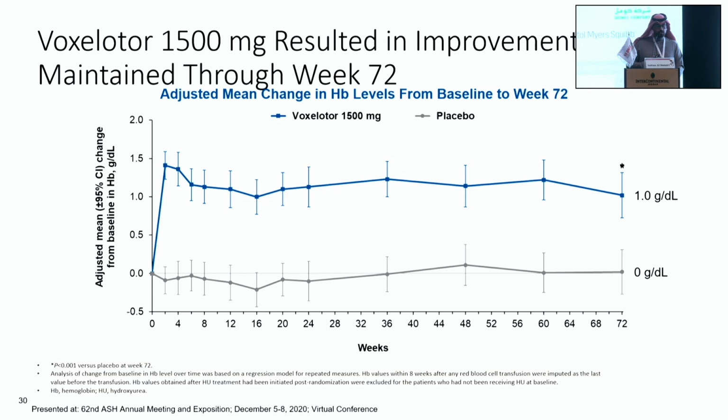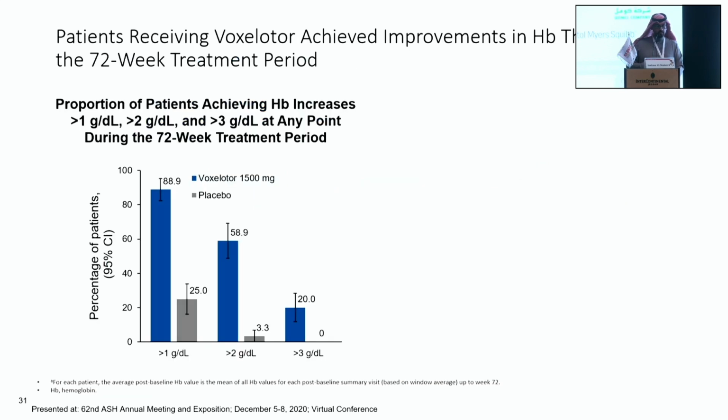So as you see with Voxelotor at 1500 milligrams through week 72, and now up to 96 weeks, there is a sustained increase in hemoglobin of up to 1 gram, which is the main endpoint they were looking for, versus placebo. Here you see close to 90% of patients really achieve a 1 gram increase in hemoglobin, and you also see a 3 gram increase in around 20% of patients on Voxelotor.